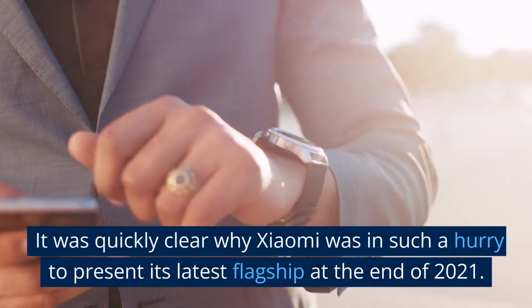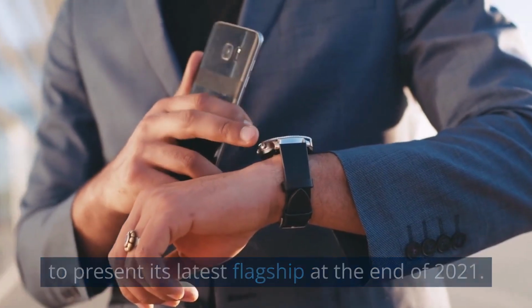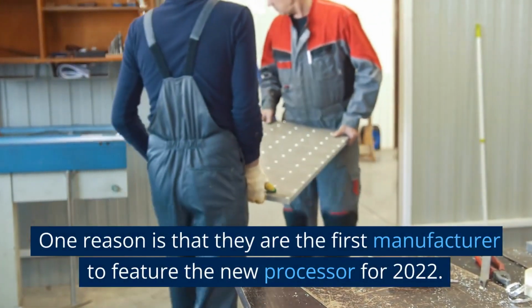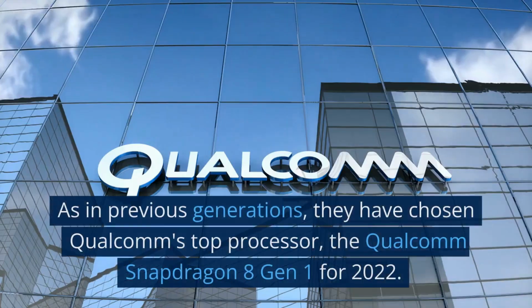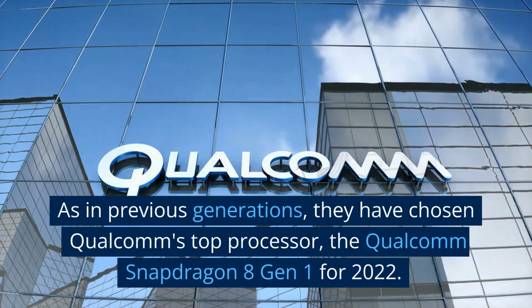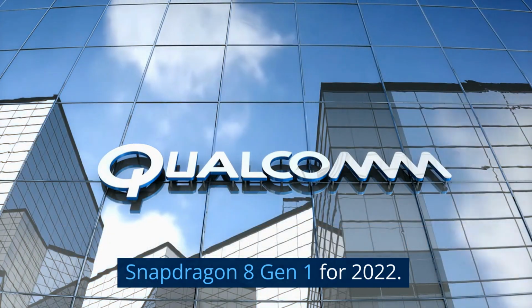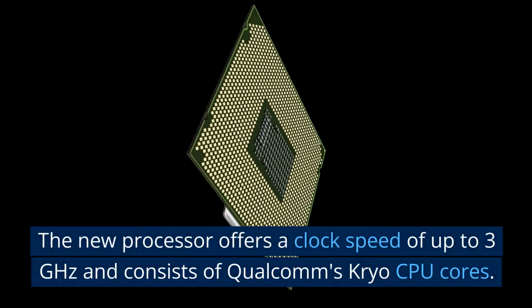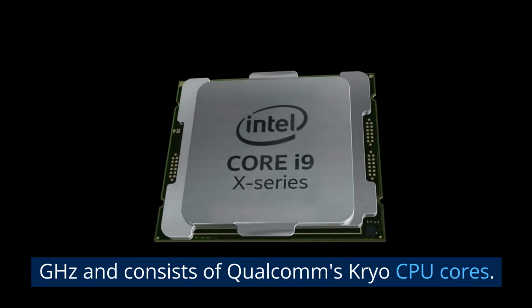It was quickly clear why Xiaomi was in such a hurry to present its latest flagship at the end of 2021. One reason is that they are the first manufacturer to feature the new processor for 2022. As in previous generations, they have chosen Qualcomm's top processor, the Qualcomm Snapdragon 8 Gen 1. The new processor offers a clock speed of up to 3 GHz and consists of Qualcomm's Kryo CPU cores.